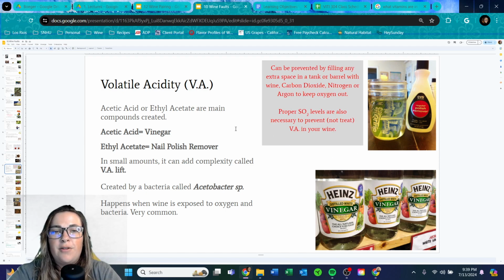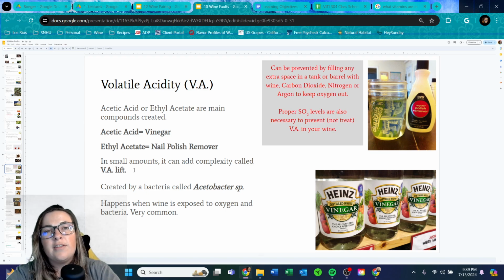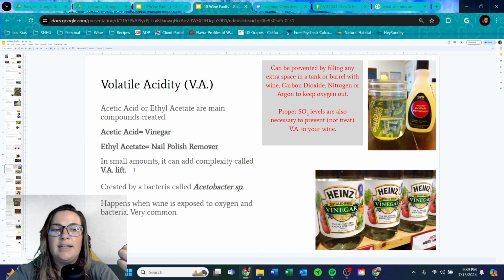Okay, next we have volatile acidity, or VA. This is very common in wines and can even be appreciated in small amounts, I guess, for lack of a better word. So in small amounts, there's a term in the industry called VA lift. So a little bit of vinegar will lift the fruity components of a wine and make it very desirable to drink. This isn't a compound that's going to make you sick. People consume vinegar and drink vinegar all the time to help with their gut. So this isn't going to be something that makes you sick in this situation.